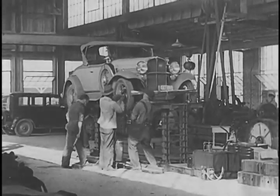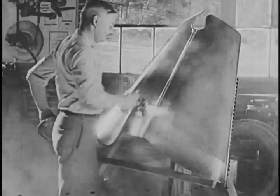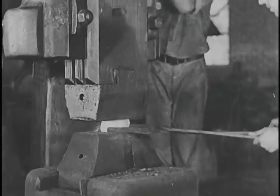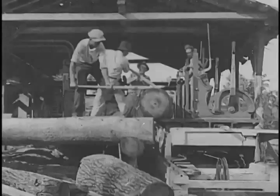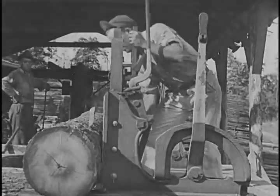About two-thirds of the force has signed up for one or more courses. The men are acquiring new skills, which will give them an added source of income when they return to their homes. Besides these, there are courses offered in ceramics, natural science, mathematics, poultry raising, dairying, and other subjects.